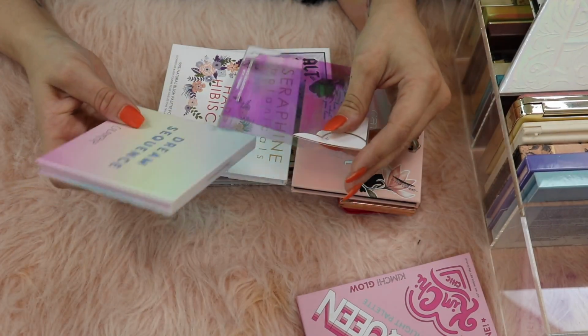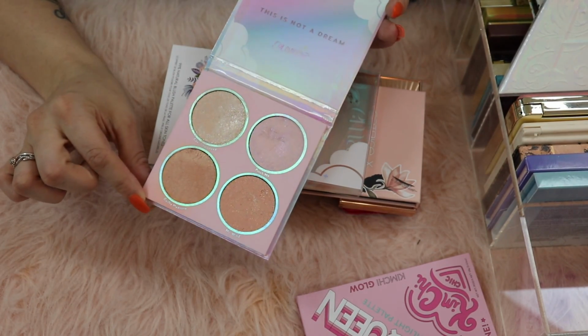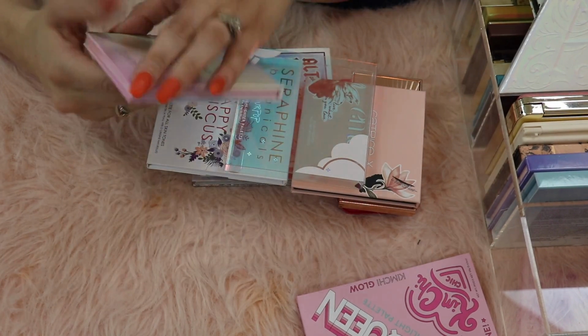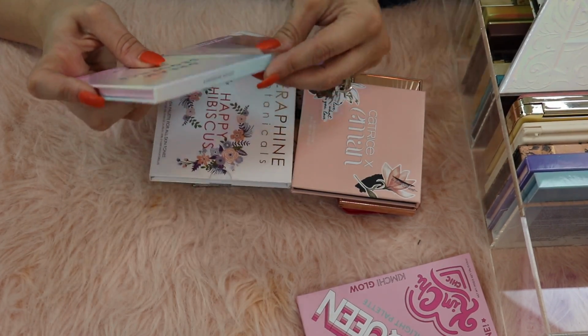The Colourpop Dream Sequence. This is a Super Shock highlight palette. I'm definitely keeping this. This is so beautiful. I love it. I love all 4 of these shades. I'll definitely use all 4 of those shades. I'm definitely holding on to this one.